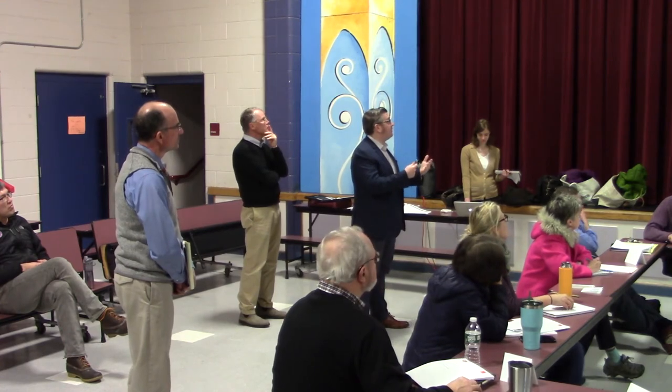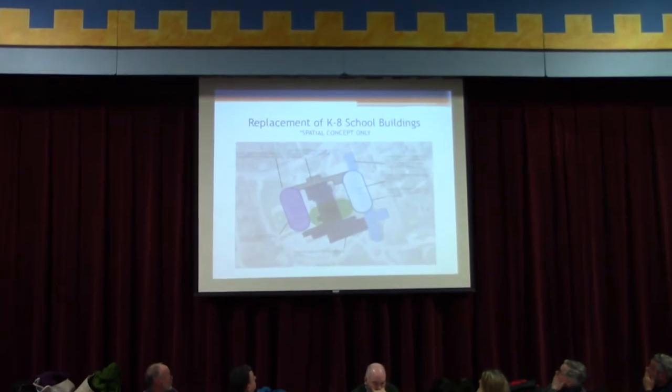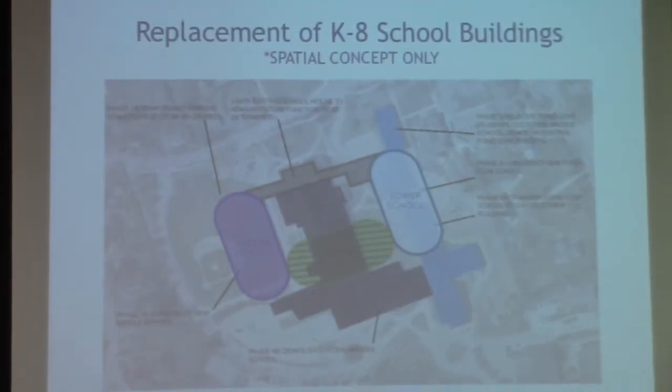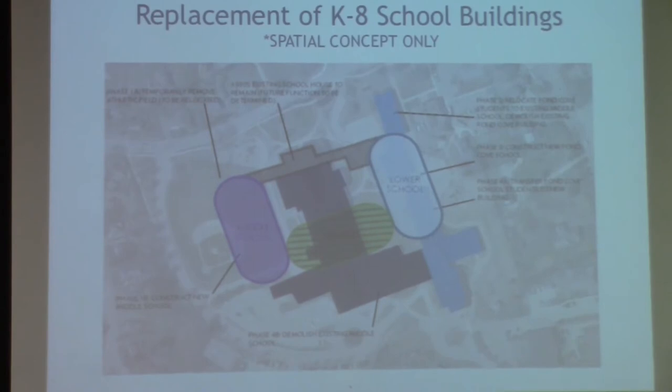So we were looking at sort of a replacement of the K-9 school building. It's a spatial concept only, just so folks know we're not going to create oval-shaped buildings or anything like that. That's not the plan, or any kind of plan, really. But when Kayla was mentioning earlier about any sort of replacement, either if it's a major renovation or if it's an actual building replacement as well, you would lose access to this athletic field here, either for construction laydown during a major renovation or if you were to use that as sort of an ideal location for building a new facility.